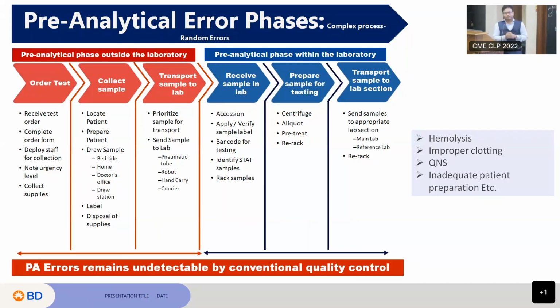But sometimes what we see, when your workload is very high, you give the sample to your housekeeping guys. Be very mindful about that. What they will do, they will take the sample, put it in the lab coat, and run to the laboratory. It happens. So when they do these kind of things, many things happen. I think many people have seen this also.